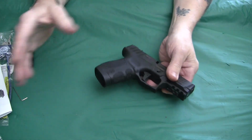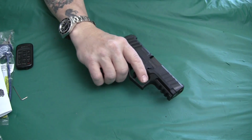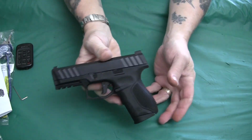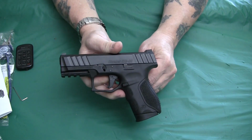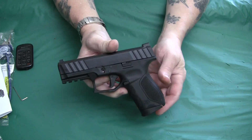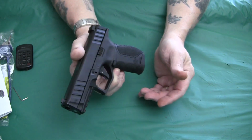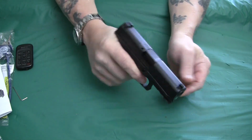But this is a pretty neat gun. People have taken them out and shot them. I will do a shooting review of this gun. I'm just trying to get this video out to tell you guys, because there is a time limit till January 15th on the $50 mail-in rebate. But all in all, this is not a bad weapon.